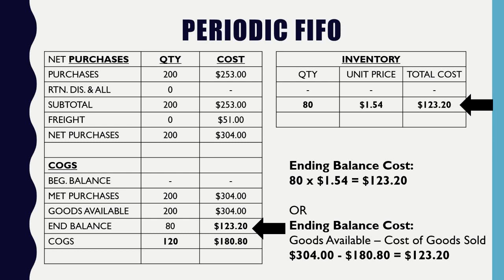Since I already know the total amount I have available to sell, I'm going to subtract the total amount I've already sold, and I'm going to get a remainder of $123.20. So either or, whatever makes sense to you. Generally I would do the ending inventory this way: take the total amount that I had available and subtract the total cost of goods sold. At least with that, I don't run into any errors when it comes to them not matching up, because if your ending inventory is a rounded or non-rounded number, you can be off by a couple pennies.